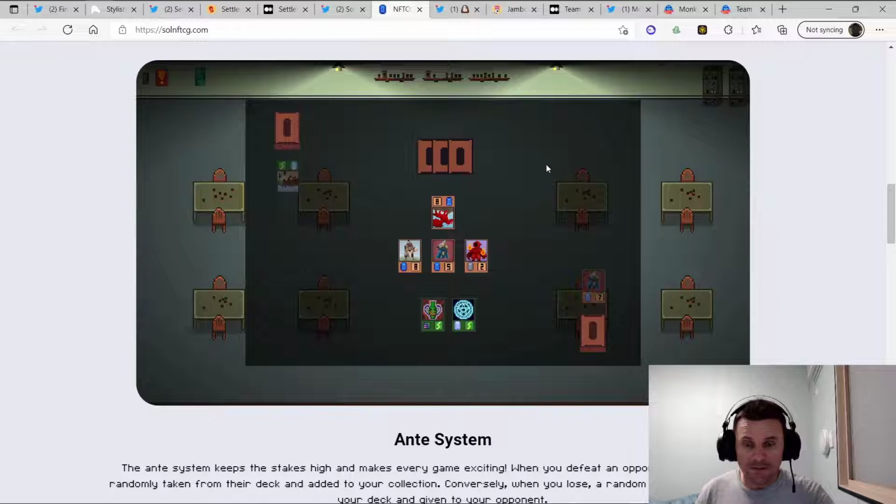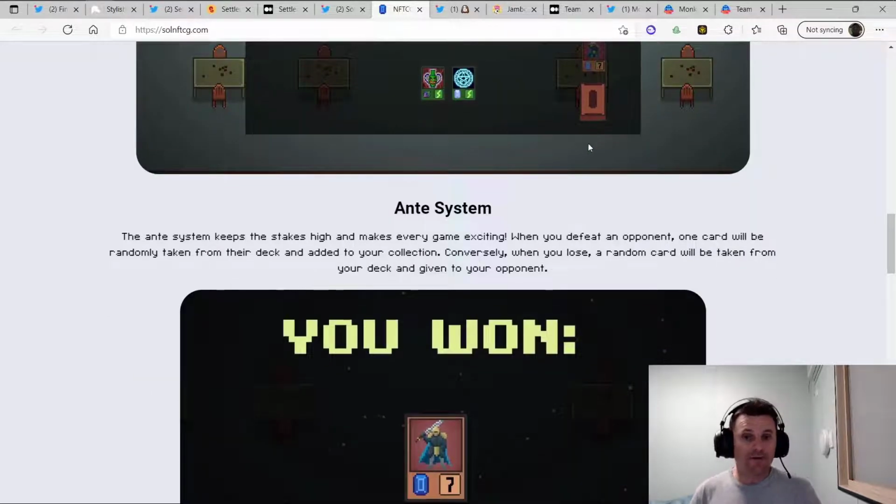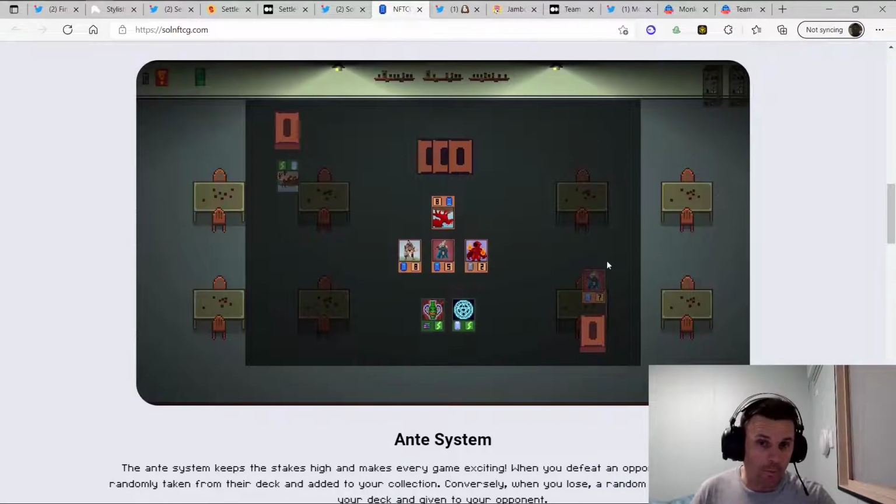So, a bit of a gameplay explanation. I did like reading about the ante system. There were going to be two forms of ante, where you could ante up a card, or you could do a Solana bid, and the game could be played to earn that way. So you can see some tables playing. No doubt they'll have some kind of championship.